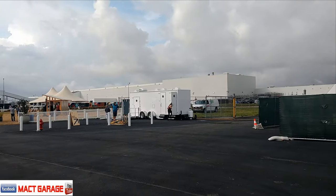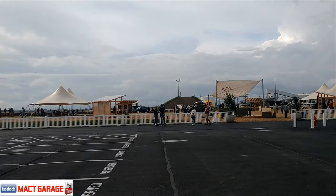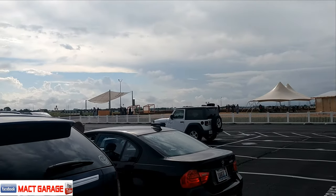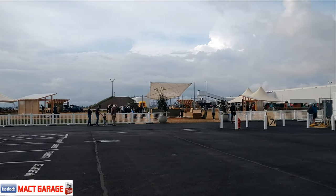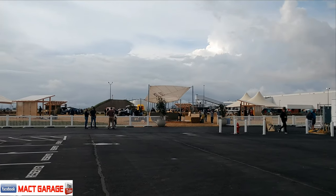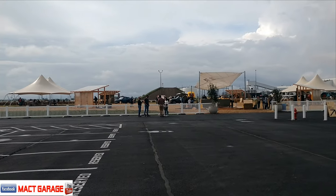Got the facility right here, and they've got the first mile set up over in this area. Not quite sure what we're looking at, but we'll get out there and check it all out. Looks like they've got some of the Rivian set up. So we'll see what they have to offer and check out the pickup trucks.